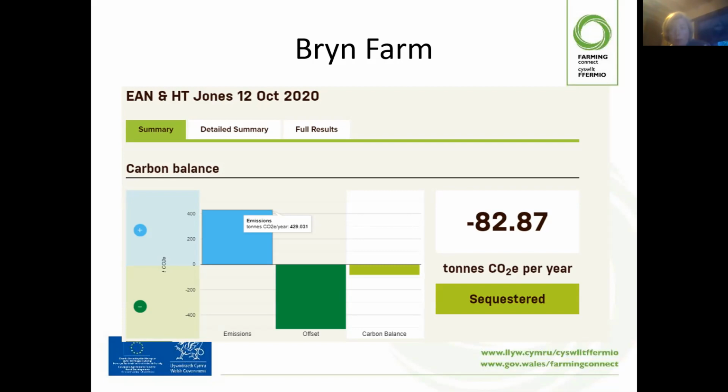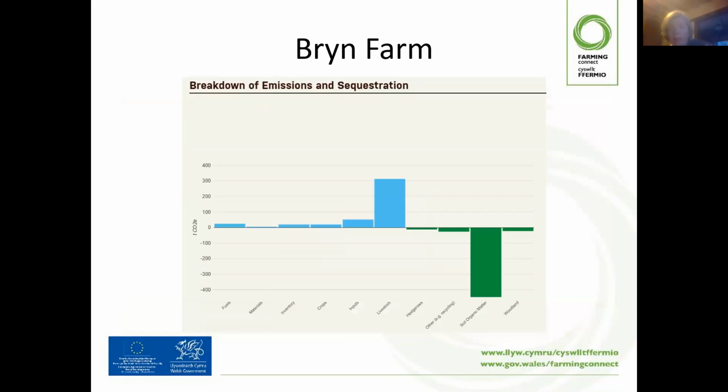So emissions in the blue, offset in the green, and the carbon balance. So again, this farm is more than net zero, it's sequestering slightly less than Rees and Russell, but still below that zero mark. Again, when we break it down, on this farm, like most farms with beef and sheep, the main source of emissions are coming out of livestock. So that's the methane that is being produced through digestion. And this farm is also benefiting from having high levels of carbon capture in the soil.